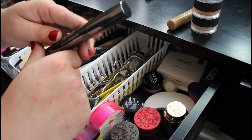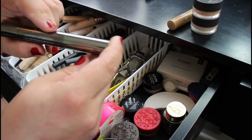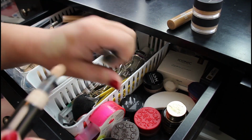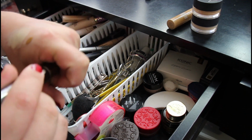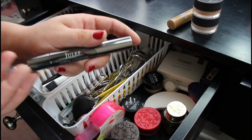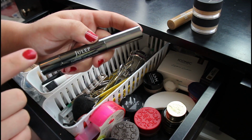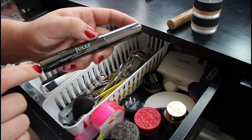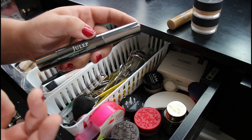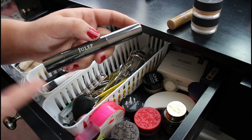This is the Julep Cushion Complexion 5-in-1 Skin Perfector with turmeric. This thing is actually shockingly good. Most of you guys probably don't even know who Julep is, but this brand has some really good products. I got this in their subscription box that I used to get. It's mainly nail polishes. If you are a nail polish kind of person, it'd be a good subscription box for you. But this was one that I got.